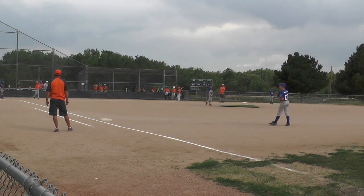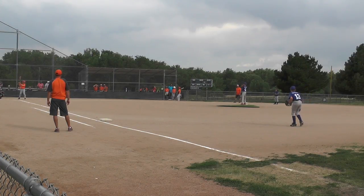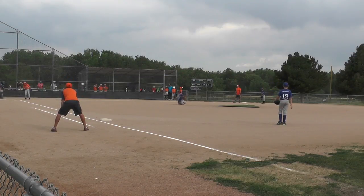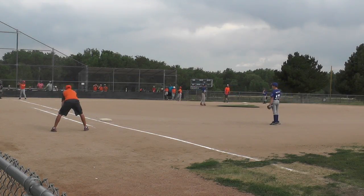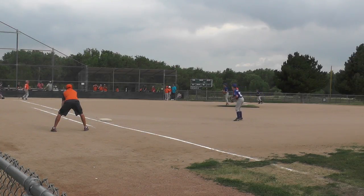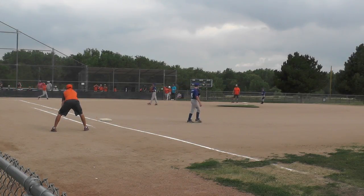Ball a little bit outside. Nice pitch right down the middle. Swing, and Larry takes it off his chest protector.